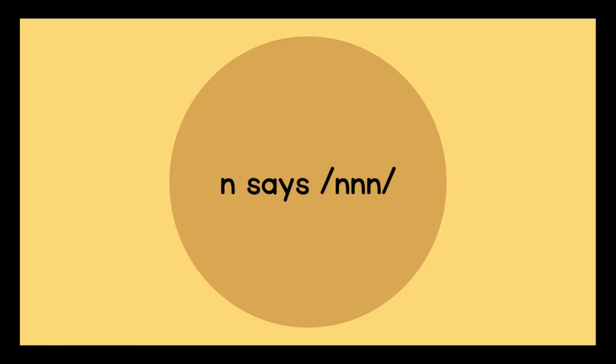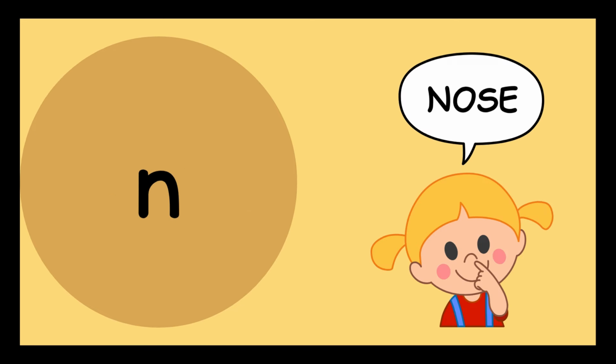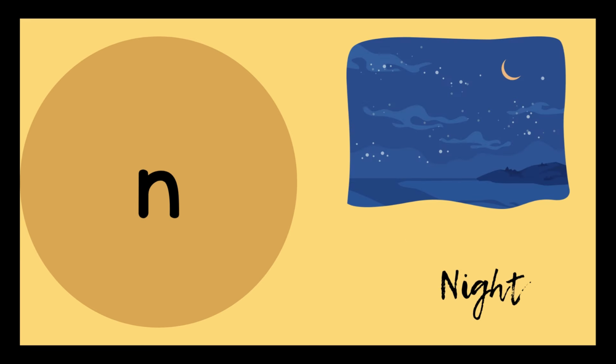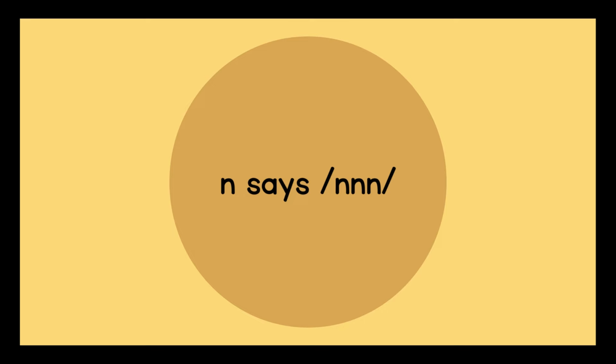N says N. When we produce the sound of letter N, our nose vibrates. N. Nose. N. Night. N. Nappy. N says N.